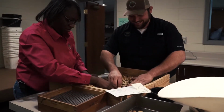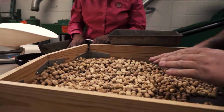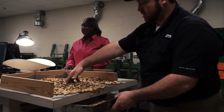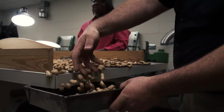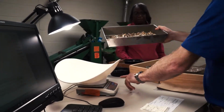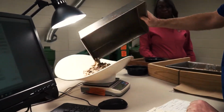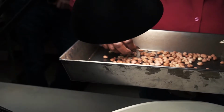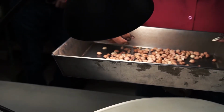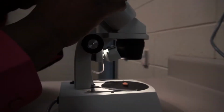Once the FM and LSKs have been removed, a minimum of 500 grams is removed from the cleaned farmer stock sample. The foreign material and LSKs are weighed, and those weights are entered into the farmer stock program. The LSKs must be visually scanned for A. flavus mold under a high-intensity light. Any kernels suspected of having A. flavus mold are more closely examined with a microscope.